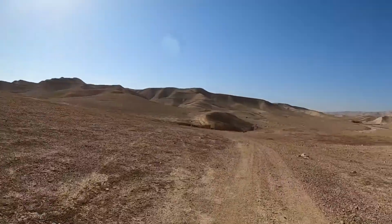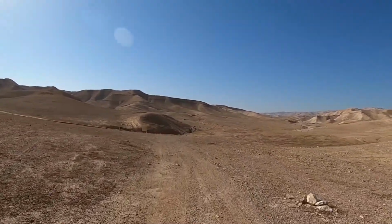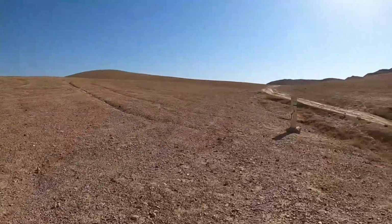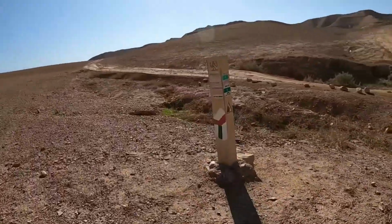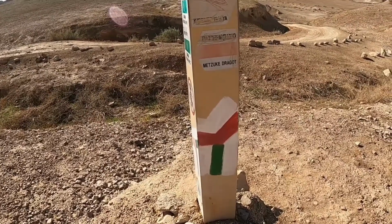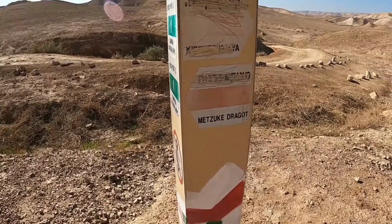Okay, reached the plateau and it gives you this view. Stunning. So I've decided to turn this run into a loop rather than a back and forth. So I'm going to be heading south in the direction of Qumran. And here's the junction. So we're going to leave the green trail and head on the red trail in the direction of Dragot.